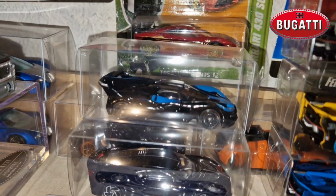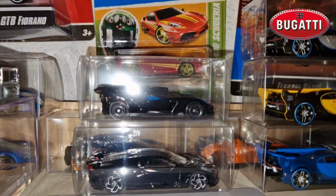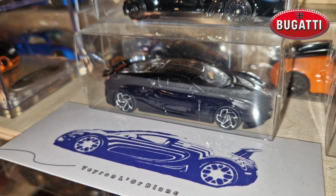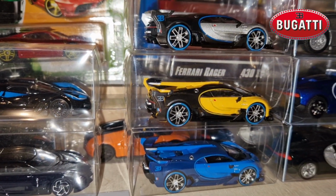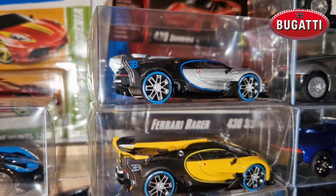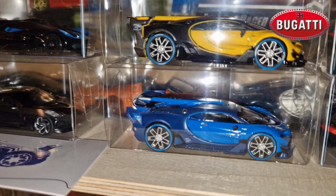Up next, the Bugatti Bolide from Hot Wheels above. On the bottom there is the Bugatti La Voiture Noire. Actually one of the most expensive modern cars in the world, if not the most expensive. Now we come to a pretty famous model if you are familiar with Gran Turismo, because these are three different color versions of the Bugatti Vision GT made by Mini GT.